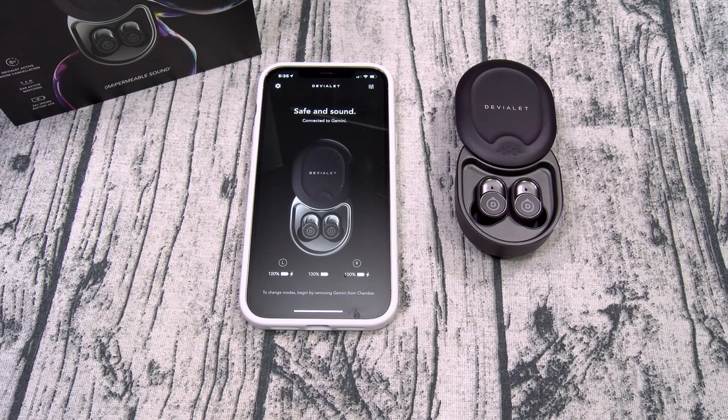Now, let me say this. The update process for these earbuds is the worst. I repeat, the worst in the history of updating processes. I was literally 2 seconds away from rage quitting and throwing these in the garbage. I hate it. I literally hate it. The update process is so garbage.